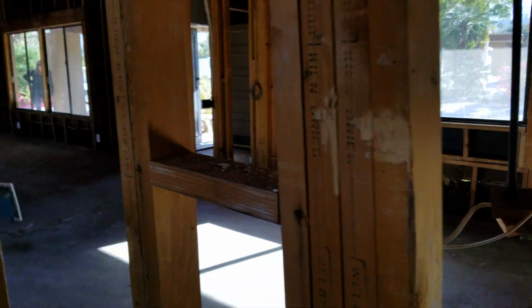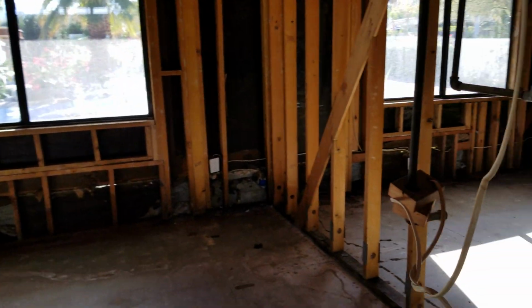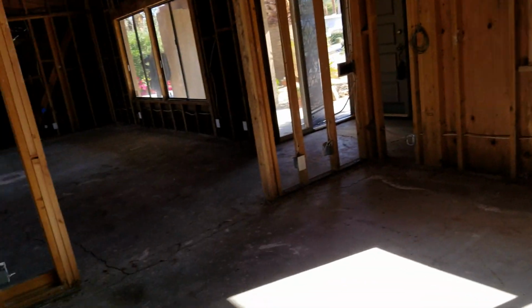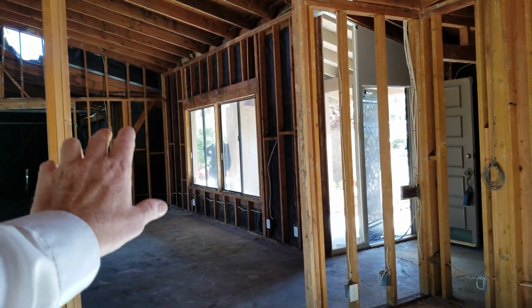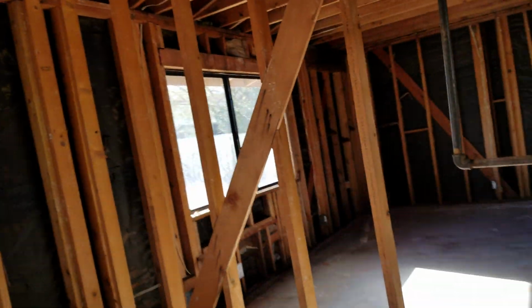While we're here, this was kind of like a den bedroom, right here. I don't see a closet, but that's obviously a spot for double doors or just an aperture going into the living room there. It could easily be closed off and turned into a bedroom, though.